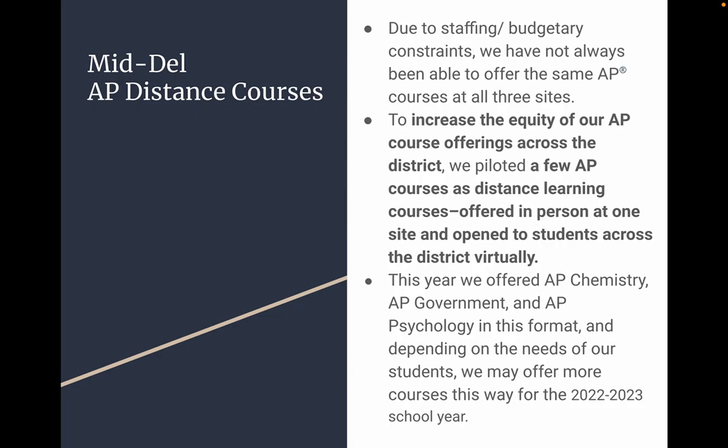And so each of those courses was offered in person at one of our high school sites, but students from the other two sites could basically remote into that class and still take the class live, just not face to face in person. Since AP Chemistry is a science class and has labs associated with it, we have been able to provide transportation this year to drive our students from the high school that they're attending to the high school that's offering the lab, and that's worked out really well for us.